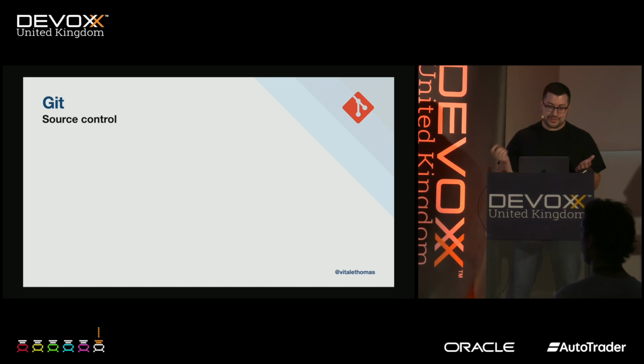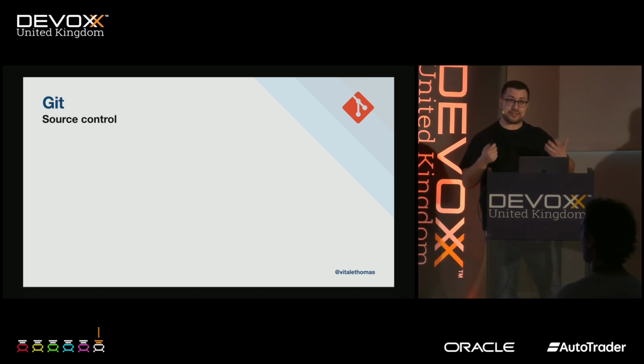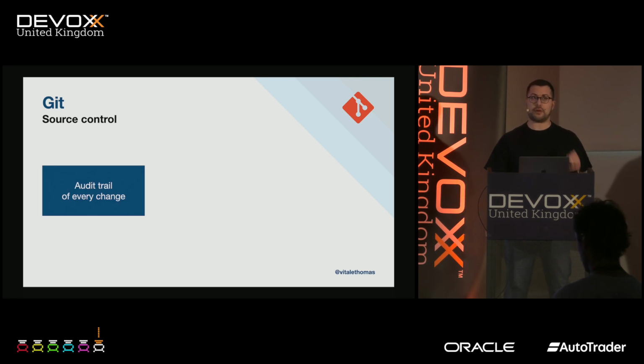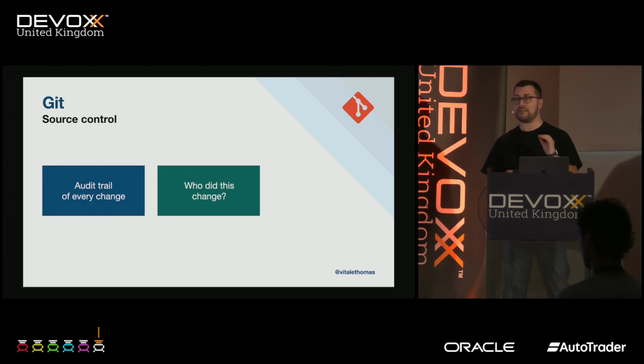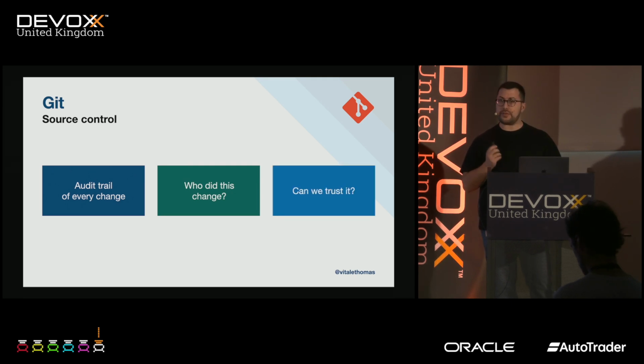I'm curious. So we typically have some kind of version control system. Git is the most used one. And Git has a very interesting property that we really like, also from a supply chain security perspective, because it provides an audit trail of every change. So we can ask the question, who did a specific change? And of course, we get an answer out of it. But can we trust the answer from Git?